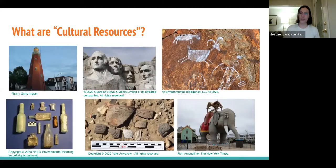So what are cultural resources? Well, the term cultural resource encompasses just a slew of things: places, structures, monuments, objects, practices, languages, even. It encompasses a lot. It's anything of cultural value, right? So you really want to think about that when you're trying to strategize protecting whatever it is.